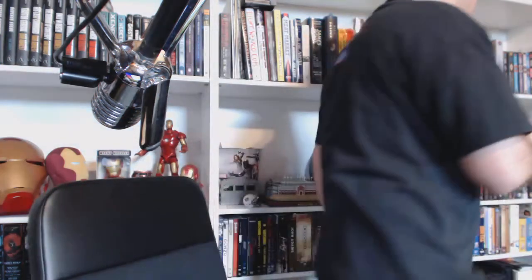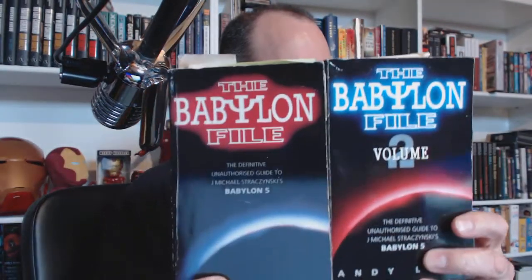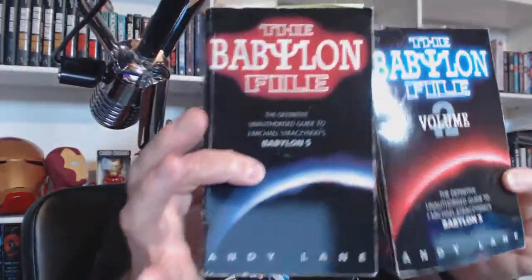Whereas these two books are among my prized possessions: The Babylon File and The Babylon File Volume 2 by Andy Lane. These were unauthorized, and they are behind-the-scenes guides to every episode, to the writing, to the secret things that are going on, things to look for. These were absolutely fantastic reads when the show was on the air, and we were all trying to solve the mysteries. The only down part, as I remember, is that he didn't like how the show ended.